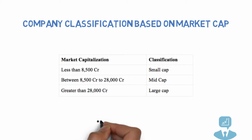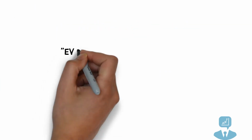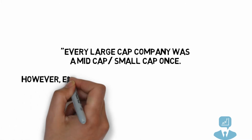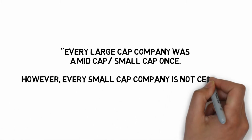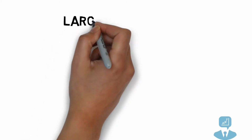However, as I already said, this is not a hard and fast rule. So let's further discuss large cap, mid cap and small cap companies. There's a famous quote in the stock market which goes like, every large cap company was a mid cap and a small cap once. However, every small cap company is not certain to become a mid cap or large cap in future.